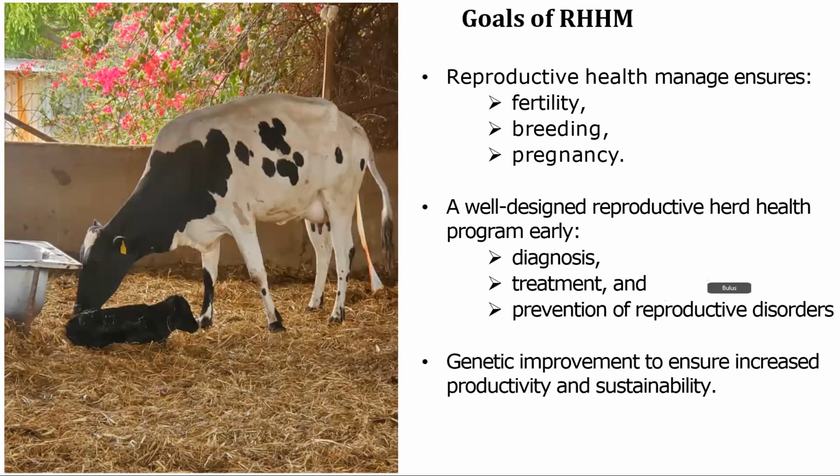So what is the aim of any reproductive health management? Mostly, the aim is to optimize fertility, breeding, and then pregnancy ultimately. All farmers will want to have their herds or flocks multiplied so that they will make more money. Therefore, it is desirable to have a well-designed reproductive herd health management, which will ensure early diagnosis, treatment, and prevention of reproductive diseases or disorders. Also, it is involved in genetic improvements to ensure increased productivity and sustainability. This is an essential aspect of reproductive herd health management.